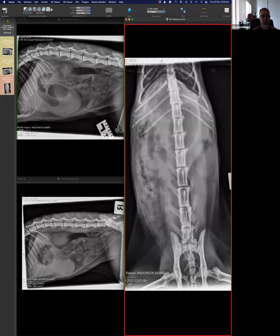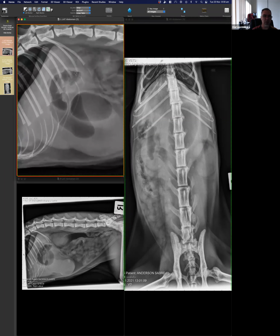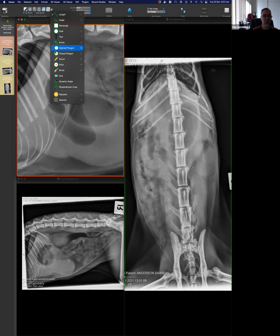In this particular case, the history was that the cat was playing, I don't know if I mentioned that, I'm tricky sometimes with the history. The cat was playing with a foreign body. And I feel pretty confident that there is something there with square margins. I think Helen mentioned that.